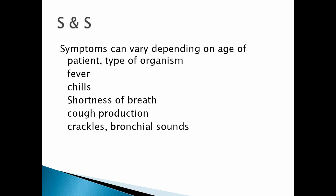So signs and symptoms of pneumonia. Well, they vary because look at all the variables. Age. Does the patient already have another disease? Are they immobile? What's going on? So the type of organism, viral, bacterial, fungal, they all have different things.